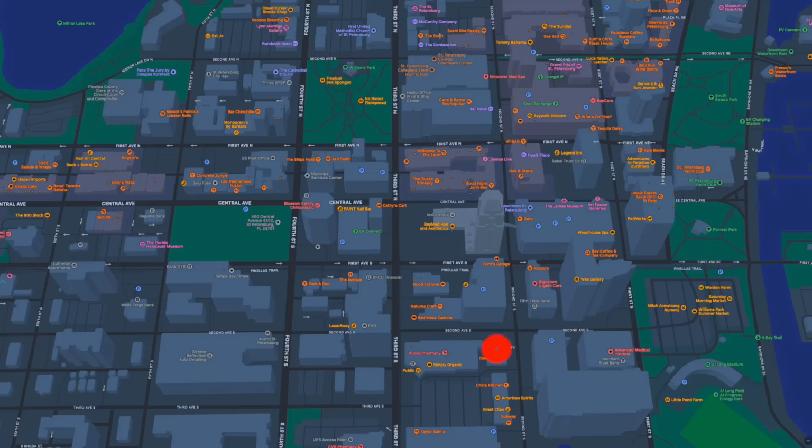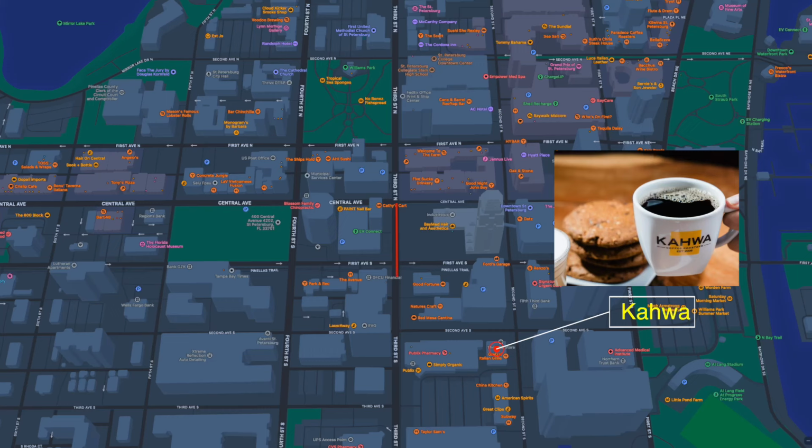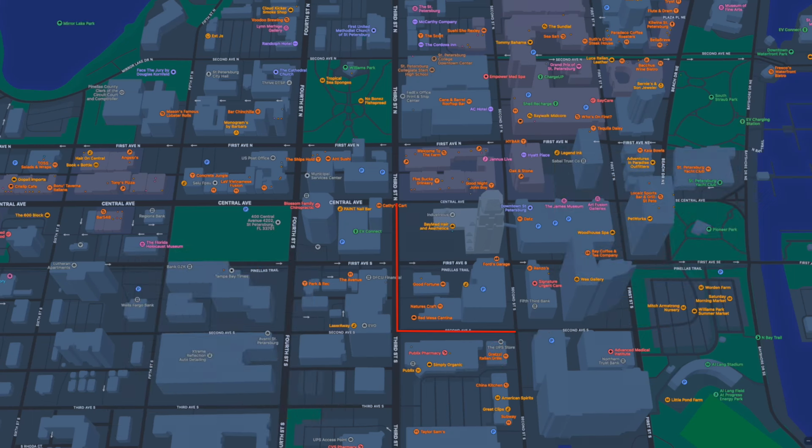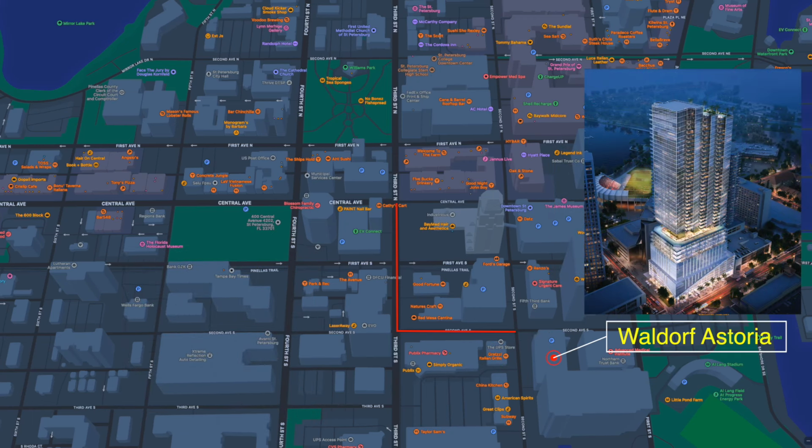So we turn down to 2nd Ave South, and we passed another Publix where you can get your groceries, Kawa Coffee, a local favorite coffee shop, and Grazie Italian Grill, known for its Parmesan wheel and Cavatelli Bada Bing dish. But right past here on 2nd Street South is the proposed Waldorf Astoria branded development.